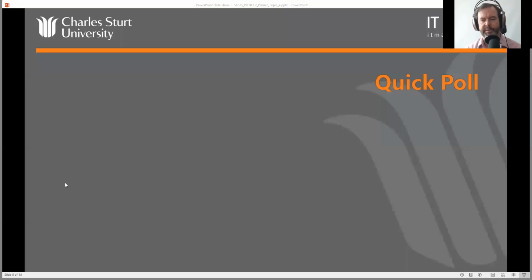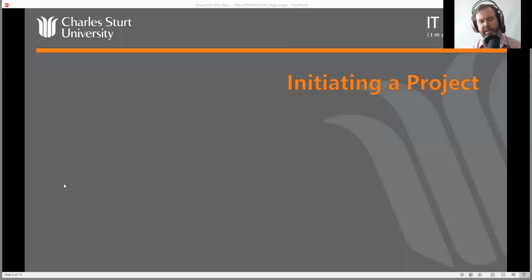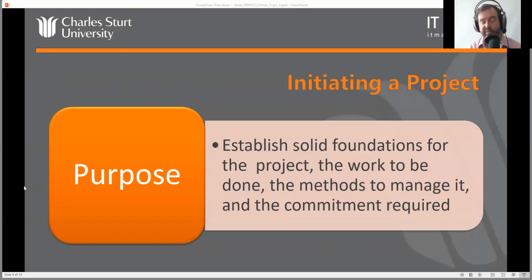All right, let's move forward. Did we do this poll? Yeah, we did. Initiating a project. Let's talk about the process. The purpose of initiating a project, and we kind of already touched on it, but here it is in gold. It's to establish the real solid foundations and clarity of all the things that are going to happen in this project officially. Not kind of what we think we might do. That's already happened. That's happened in the startup phase.